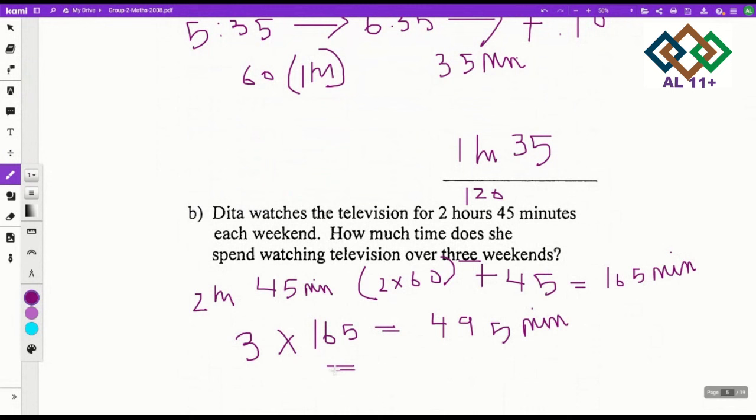And they want you to tell, you could leave it like that, or because they're asking how much time she was watching, you have to find how many hours, you have to make it in hours. Try dividing it by 60, it is 8 hours and 15 minutes.